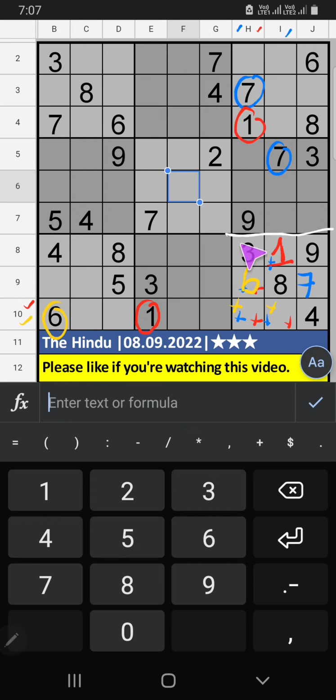9th grid, 2 numbers are remaining. 2 and 5, they will come in the other 2 cells. We will confirm later.